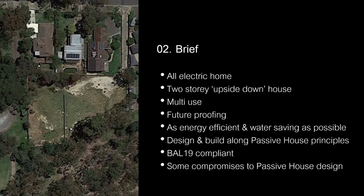I wanted it to be multi-use for a variety of household configurations, and currently there are 4 adults living in the house. I'd like to be able to live here as long as possible, so because the master bedroom and main living areas are upstairs, I have a lift, and the halls and doorway widths accommodate walkers and wheelchairs.